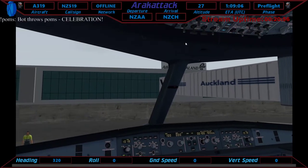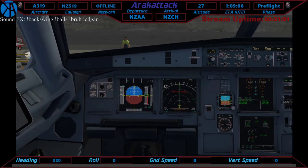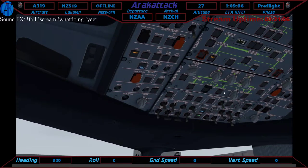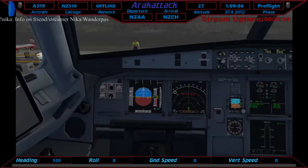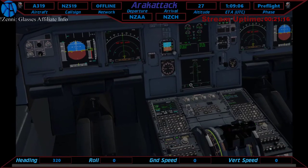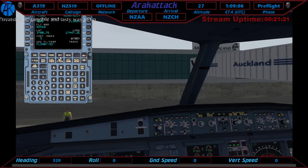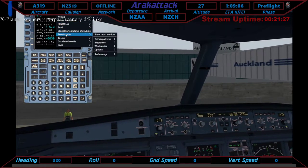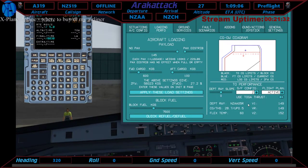Give that APU just a little bit of time to spin up. APU is available, APU bleed is on, external power is off. Let's do our init B, that's probably why. All right, so we are taking off flaps 2.